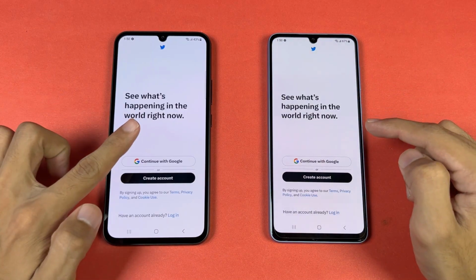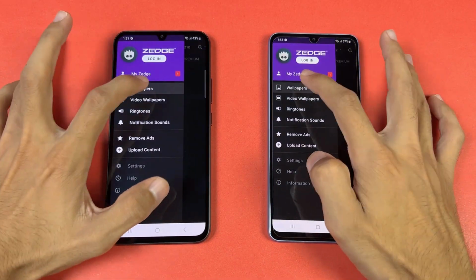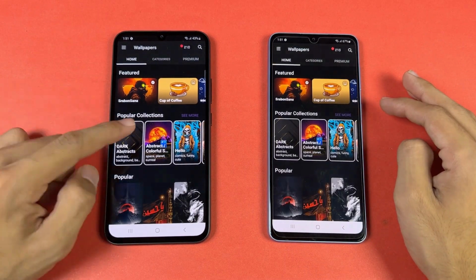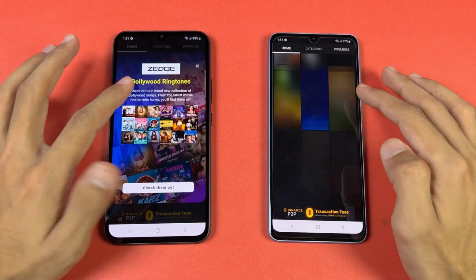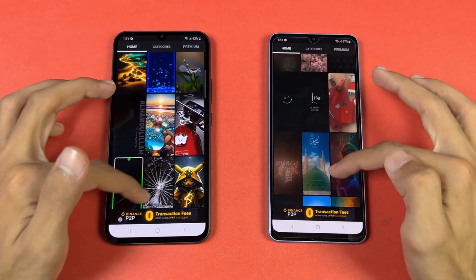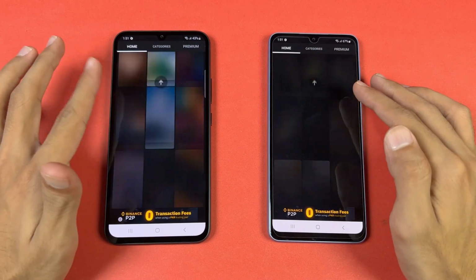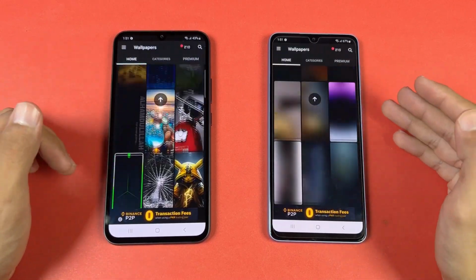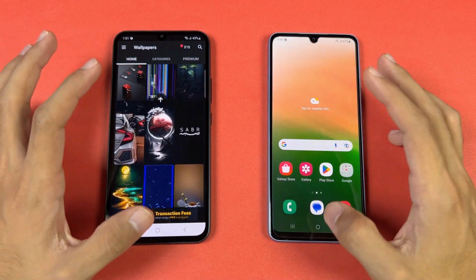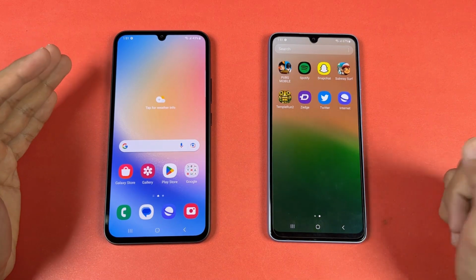Twitter is a little faster on the A34. And now let's open Zedge, and that one is slightly faster on the A34. Now let's see the scrolling, and that is really smooth on both phones. 120 Hz makes a difference obviously. So the 90 Hz on the A33 is not really stable. This phone performs really smooth all the time at 120 Hz.